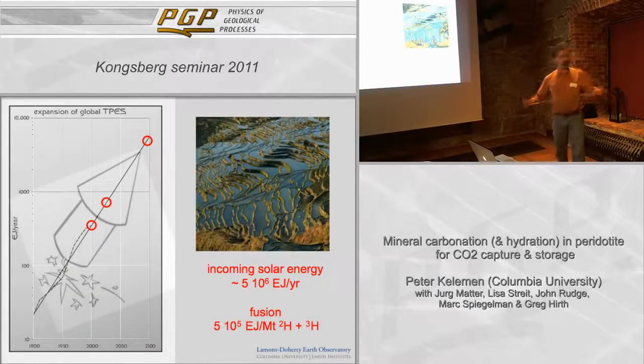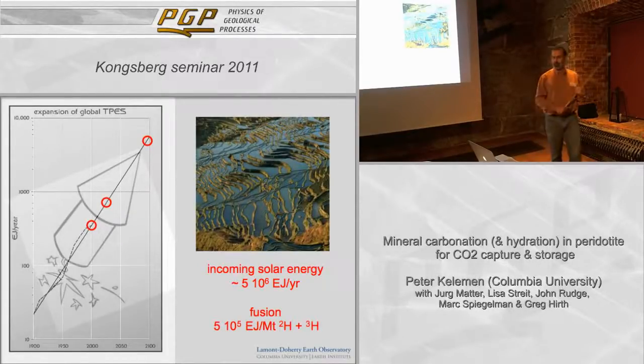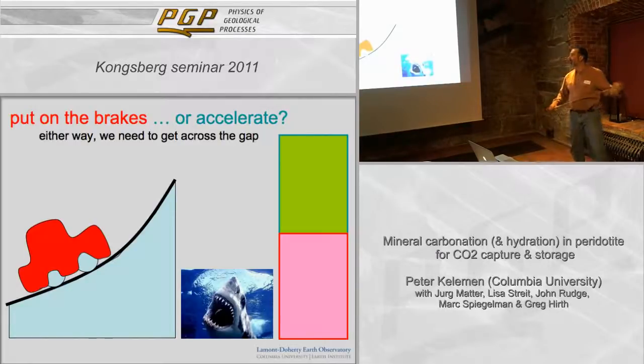Okay, so we're left with Freeman, and it's an achievable goal. Incoming solar energy is totally off the scale on this diagram, and fusion is too. So the problem, of course, is not that, but how to get there.